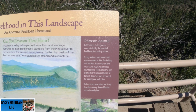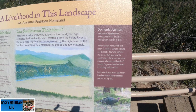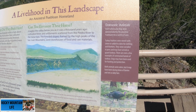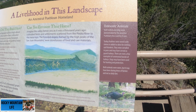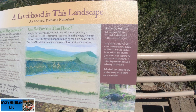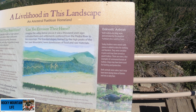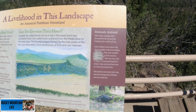Both turkeys and dogs were domesticated by the ancestral Puebloans for a variety of uses. Turkey feathers were woven with sinew or added to skins for clothing and blankets. May have served as guard turkeys. Even a few examples of ceremonial burials of turkeys. Dogs may have been used for hunting and protection. Both animals were eaten, but it may have been during times of famine and not as daily fare.